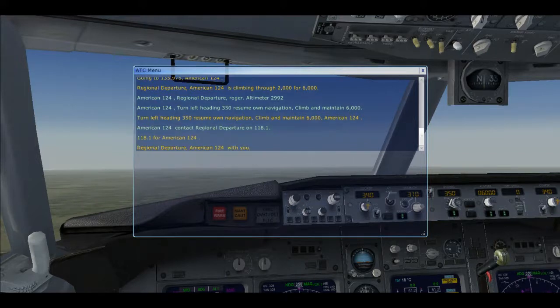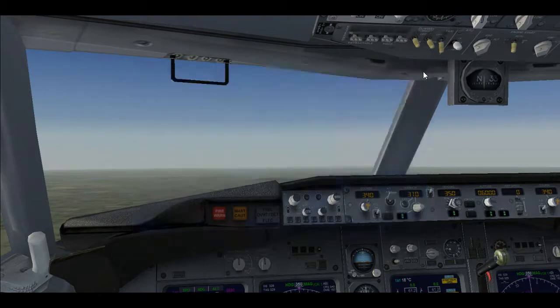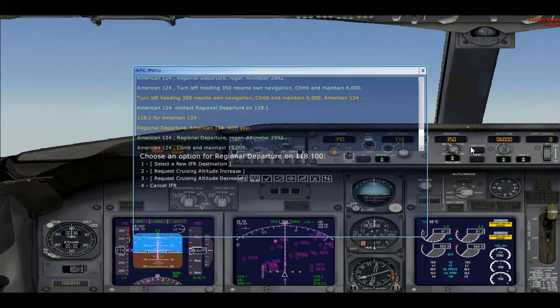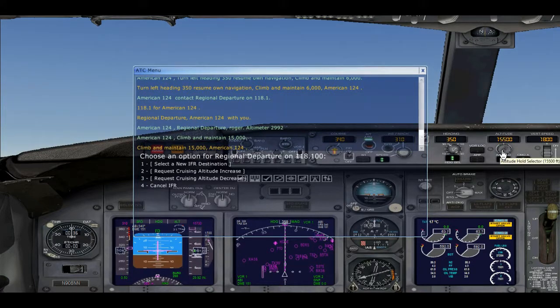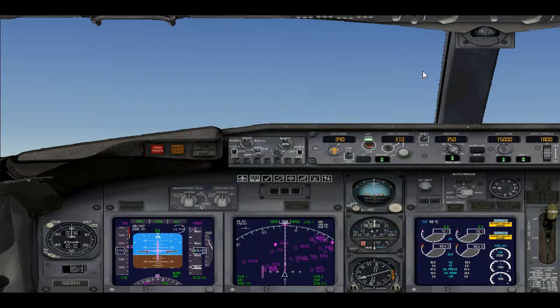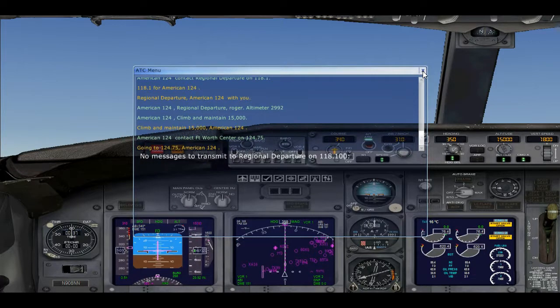There it is. American 124 with you. American 124, radar contact, altimeter 2992. American 124, climb and maintain 15,000. Climb and maintain 15,000, American 124. Up to 15,000 we go, and we should contact 124.75, American 124.